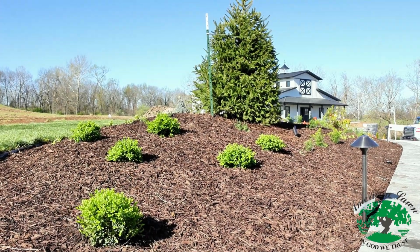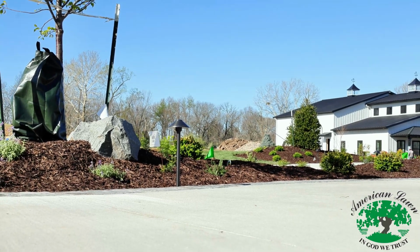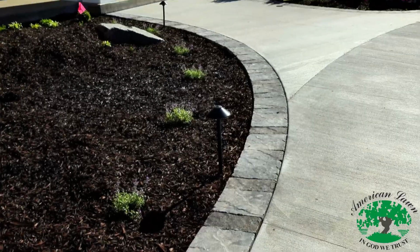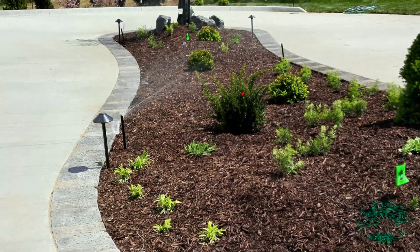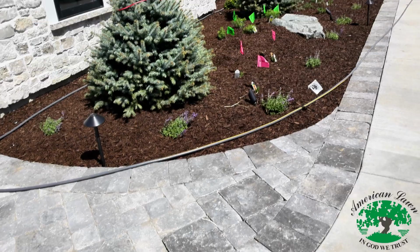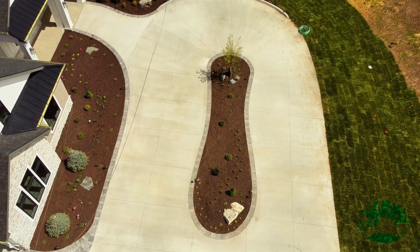You'll notice elevation interest right here. We have the beds bermed up, the boulders. We're trying to use some different textures. We have landscape lighting throughout. You'll notice along the edge right here that we set in a brick edge along the driveway. This client wanted to do that along just the bed areas. Some clients have us do that around the perimeter in lieu of the aluminum edging. We did that along the perimeter here.